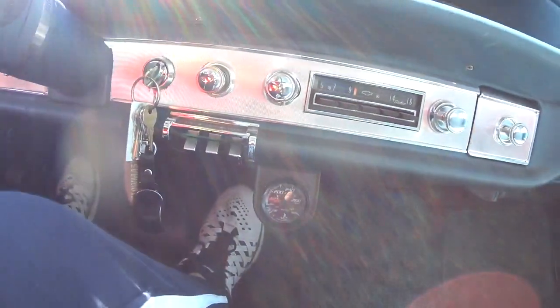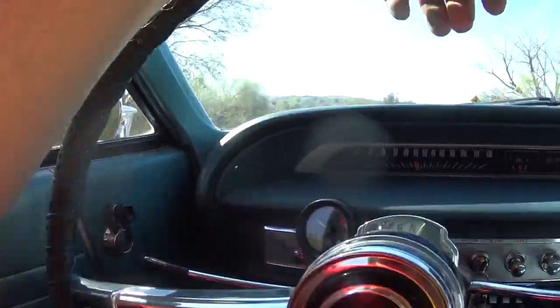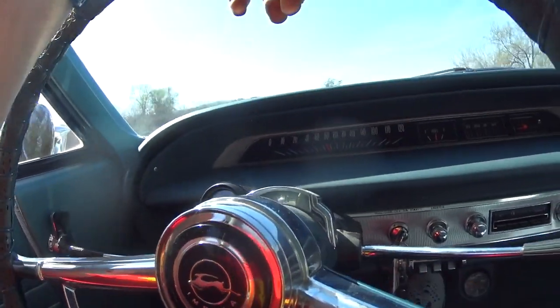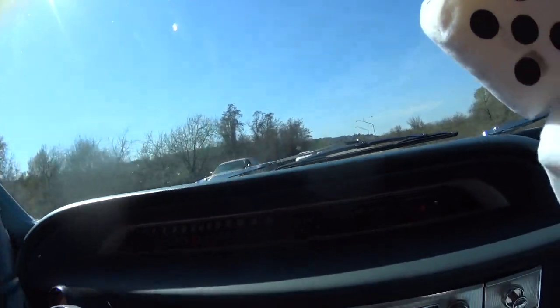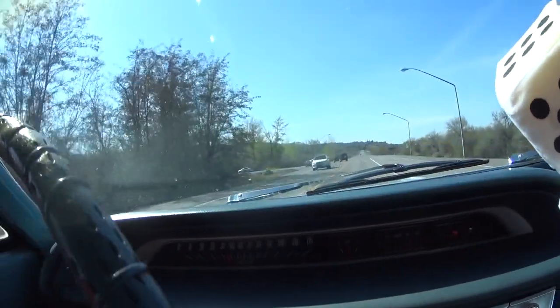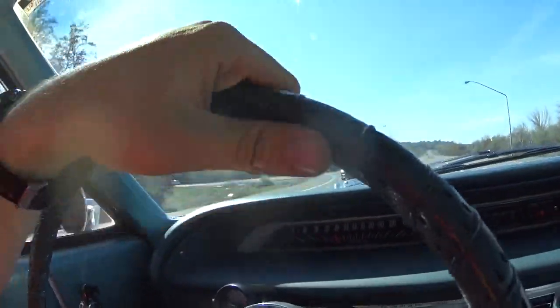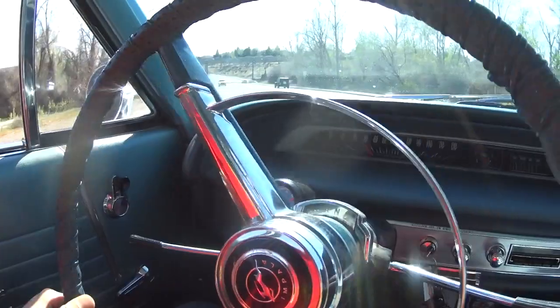It likes high RPM. 327s, they're just good engines. Like I said, not fast by any means, especially by modern standards. I mean, a four-banger will give it a run for its money. But is it as much fun to drive as this? Absolutely not. The feeling that you get when you drive those classic cars is completely different.